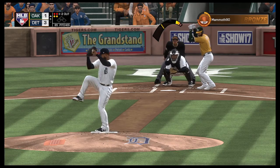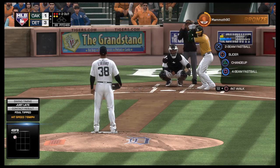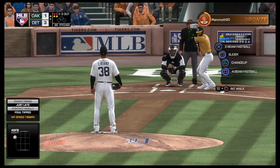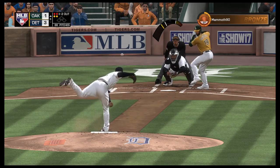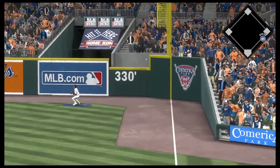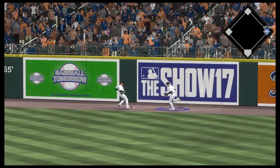Two and 2 count. Here it comes. And this will be fouled away. He's clearly looking to hit off the fastball and adjust. That's a pretty good swing after seeing 2 fastballs now in a row. A swing and a shot hit down the corner. Castellanos is after it, but he has no chance to make the play. It's off the wall.